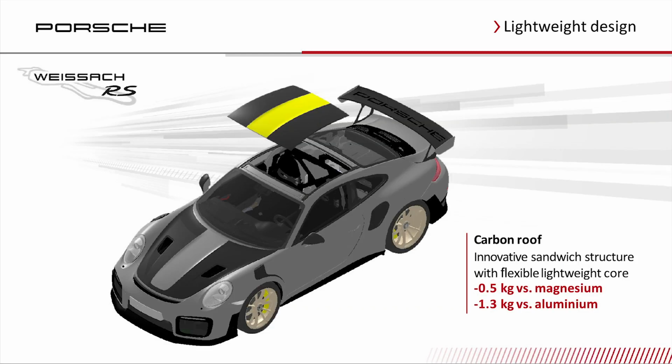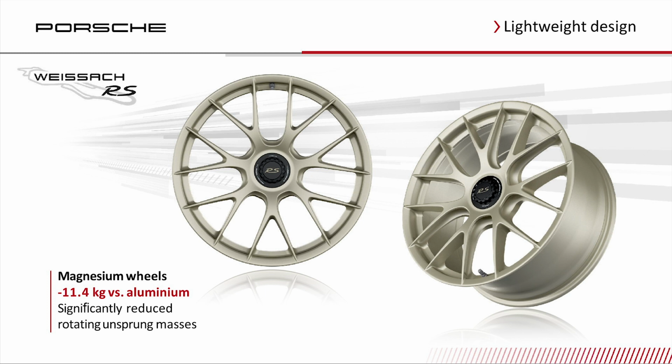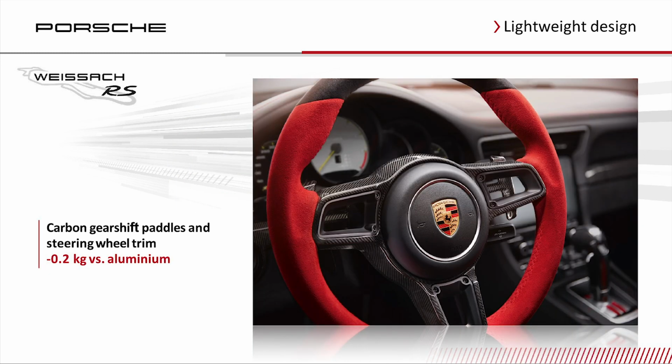On the WISAC package, there is a carbon fiber roof which saves 0.5 kilograms compared to the magnesium roof and 1.3 kilograms compared to an aluminum roof. Continuing with the WISAC package, the titanium roll cage saves 9 kilograms compared to a steel roll cage. Lightweight magnesium wheels save 11.4 kilograms compared to aluminum wheels, which significantly reduces the rotating unsprung mass. In the interior, carbon fiber gear shift pedals and steering wheel trim save 0.2 kilograms compared to the aluminum variant.